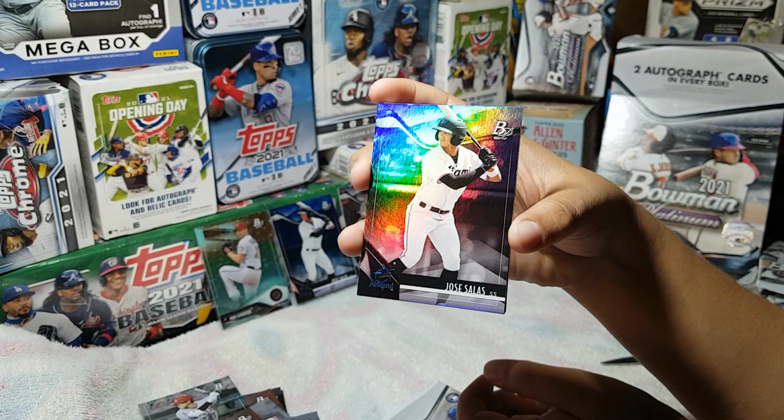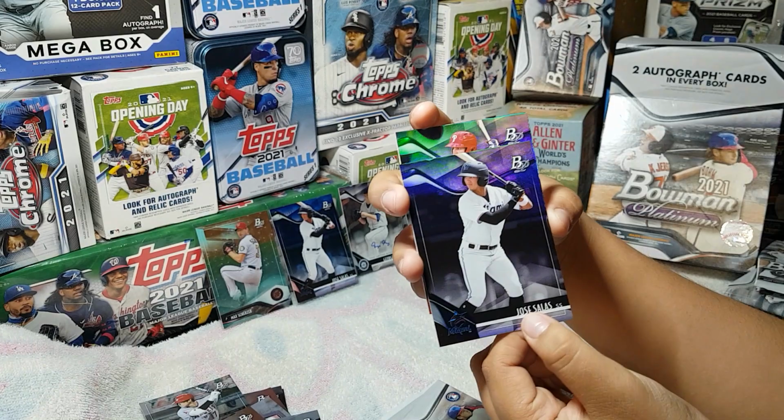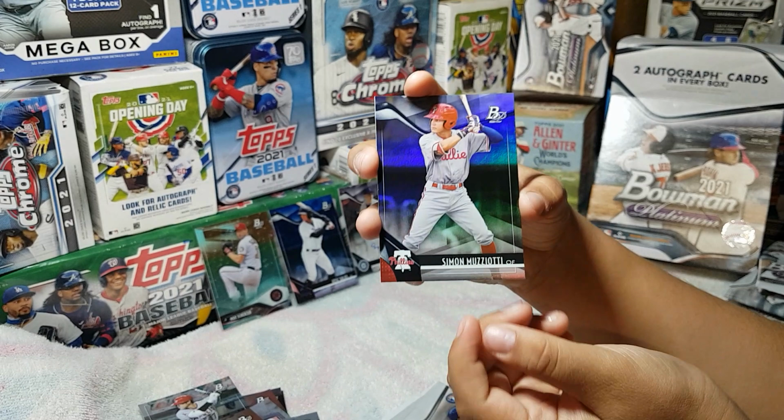Jose Salas, we just got that one numbered. See the difference in that one? The other one's like blue. Yeah, that's the number. Oh, yeah. From the Miami Marlins. Simon Muzziotti from the Philadelphia Phillies.